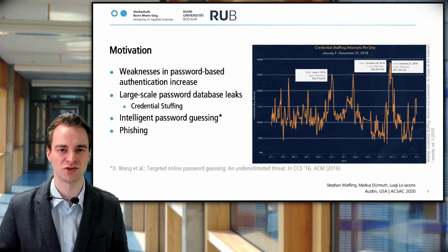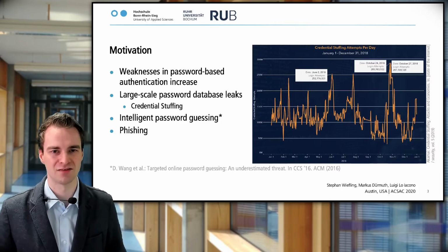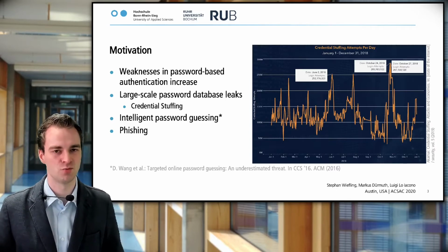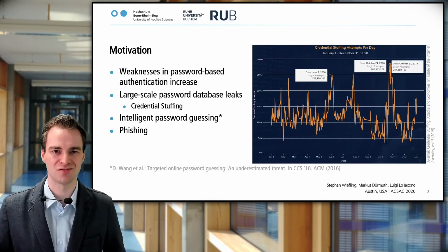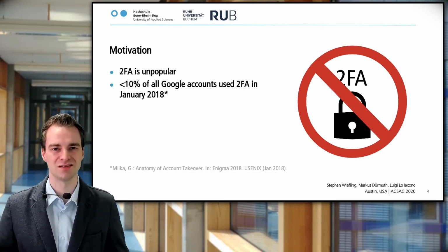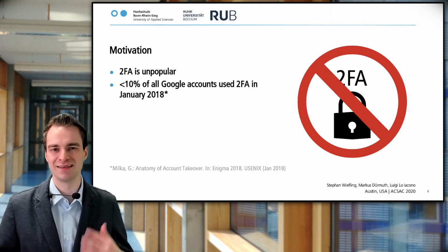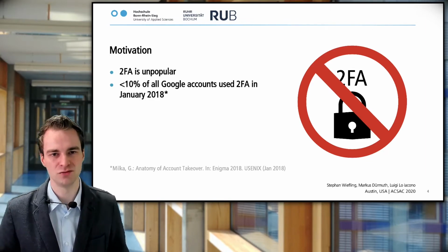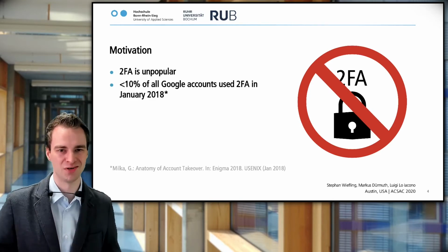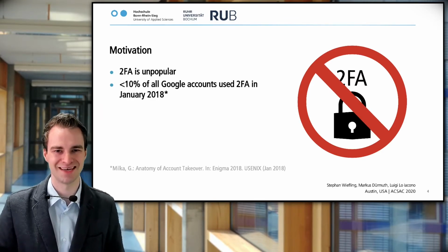This is why so-called credential stuffing attacks are quite a good technique right now for hackers to gain access to accounts. However, we need to protect our users in some way, of course. Many online services offer two-factor authentication in that case. But the problem is that user acceptance is really, really low. Google themselves had to say that less than 10% of their active Google users have opted in for two-factor authentication. That's a very low number, and we need to protect these 90% that don't have two-factor authentication enabled.